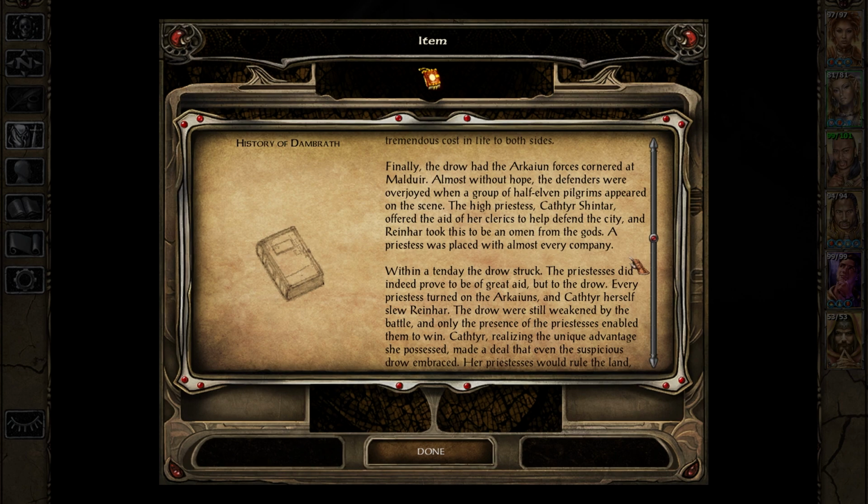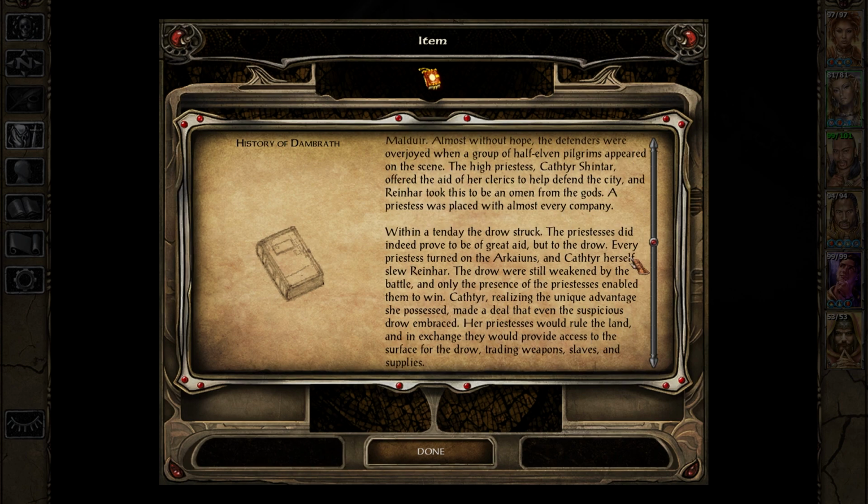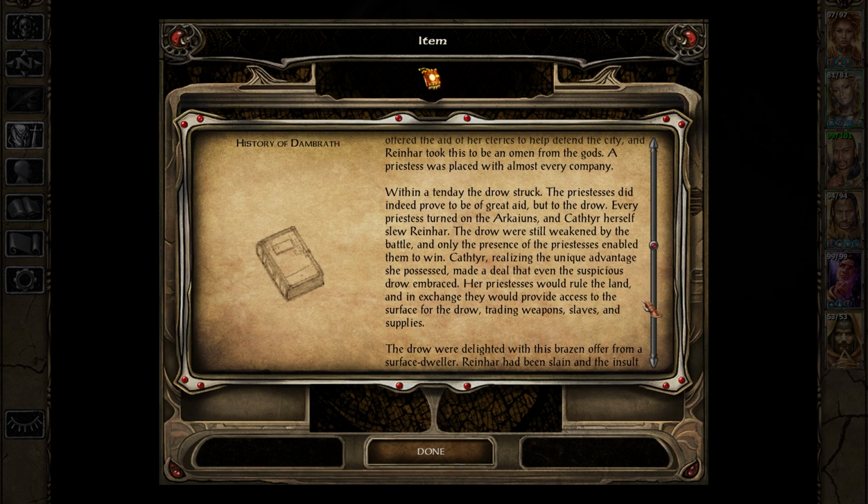Almost without hope, the defenders were overjoyed when a group of half-elven pilgrims appeared on the scene. The high priestess, Kathar Shintar, offered the aid of her clerics to help defend the city, and Reinhar took this to be an omen from the gods. A priestess was placed with almost every company. Within a 10-day, the drow struck.